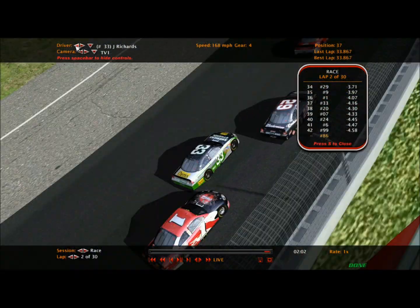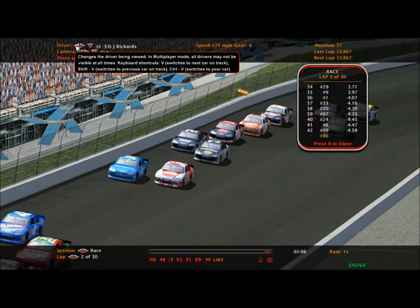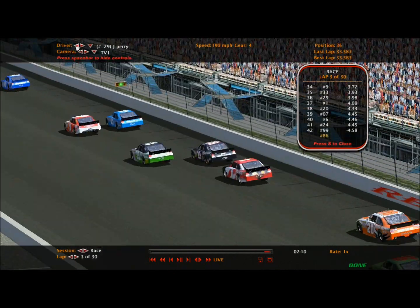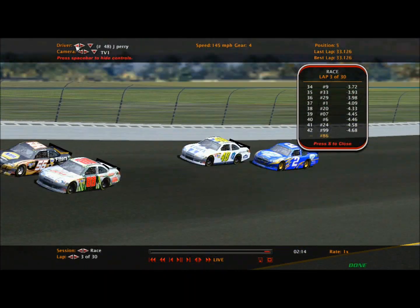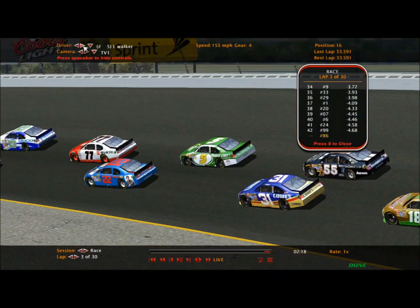Then they go all the way up the racetrack, goes Jack Richards. He pins up his teammate. He pins his teammate up right there. Joshua Perry's going to come down on him. He's not going to like that too much as he goes down. Oh, 56. He bangs off the wall. Sean Hinton's going to get the third position. And there goes Luke Walker up there.